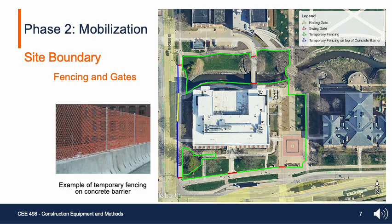After receiving our notice to proceed, it was important that we set up our site boundaries to ensure the safety of students and other pedestrians on campus. The green outline here shows the location of temporary fencing used to secure the project site. We're choosing a 6-foot chain link fence. Areas in blue are where existing concrete traffic barriers are already in place, so we're adding temporary fencing on top to ensure safety. There's an example of this in the photo on the slide.